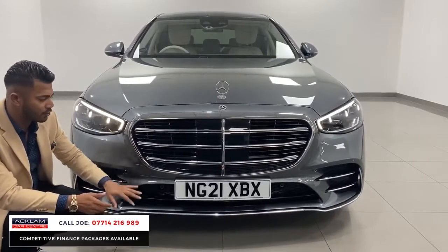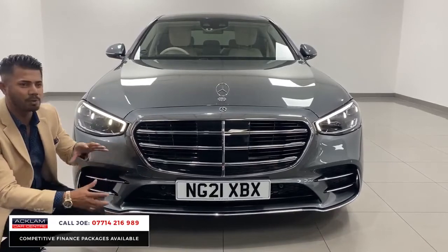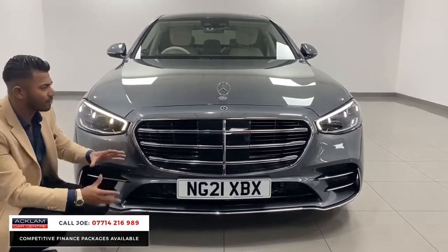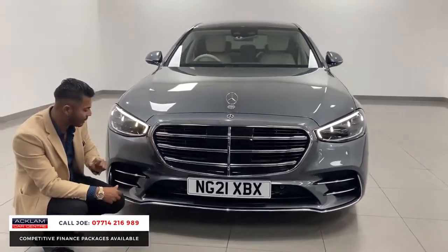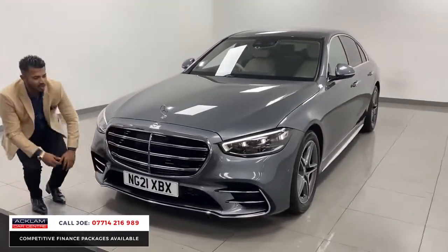But then you see lots more chrome sections on this car. Now, if you see our cars and you follow our page, you'll see we're always banging on about blacking this and blacking that out, and it's been fully murdered out. It's an S-Class. It doesn't need any of that. It wants to stay classy, and that's exactly what it is. The AMG has the bigger mouthpiece with, again, more chrome sections on the corners there.